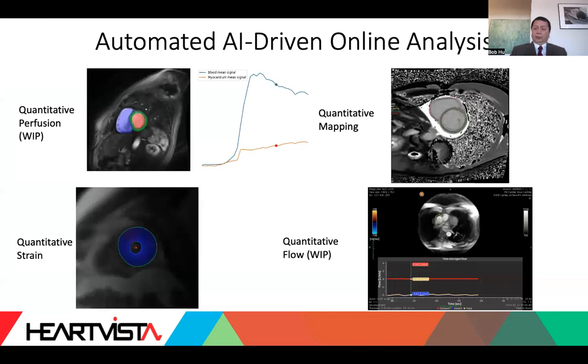So once we're able to do all of those, as I said, next we take that image data and start to do some limited online analysis. And the purpose of an online analysis is to allow us to perhaps reprotocol the study to acquire additional information should, say, an unexpected wall motion abnormality be found, or an explicit flow signal be noted.